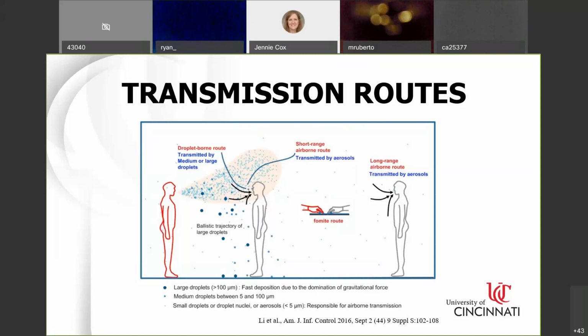And then the person at the far end is for long range inhalation, when the virus is aerosolized into tiny particles, and those particles can survive on the air currents over a great distance and time, and they can reach that susceptible person. So airborne transmission can occur when an infected person talks or coughs or sneezes. It also can be created when a medical instrument aerosolizes the virus as well.